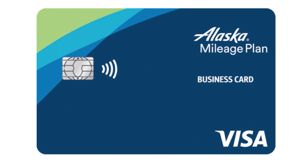Okay, so this is kind of cool. You have a free checked bag for you and up to 6 guests on the same reservation when you pay for your flights with your card. And you have priority boarding for all cardholders when paying for the flight with an Alaska Airlines business card.